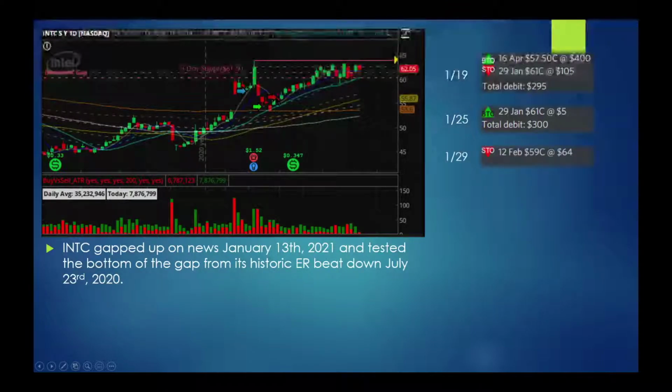And then I waited until it came back up here and tested a zone that was in this area. So you always want to basically be selling when it's testing a zone or when it's approaching a zone. You want to sell it into momentum. And I sold it into that wick up into that area. So that way it rejects right away and you start getting some immediate theta crush and delta crush. So I sold a 12 February 59 call for $64.